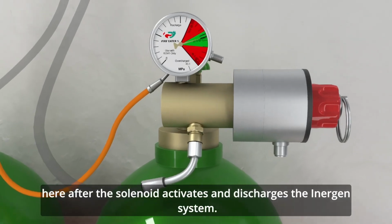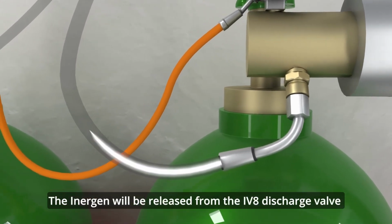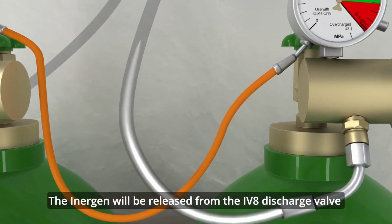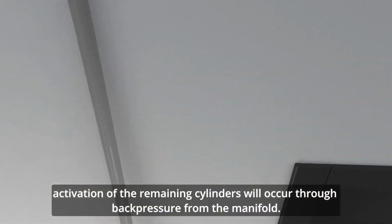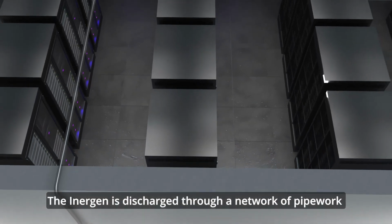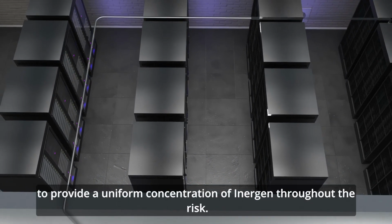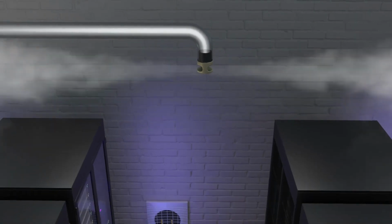Here, after the solenoid activates and discharges the Inergen system, the Inergen will be released from the IV8 discharge valve and will travel through the discharge hose up to the manifold. Activation of the remaining cylinders will occur through back pressure from the manifold. The Inergen is discharged through a network of pipework to provide a uniform concentration of Inergen throughout the risk.